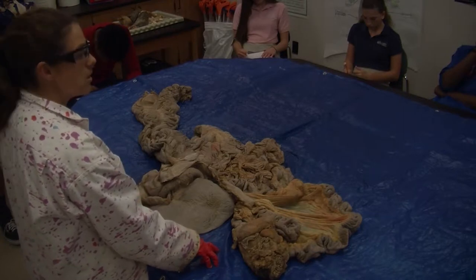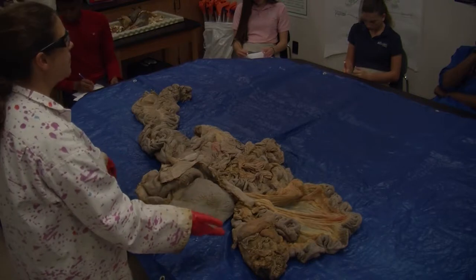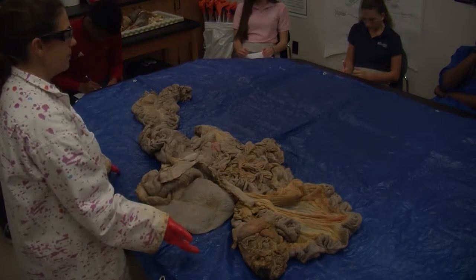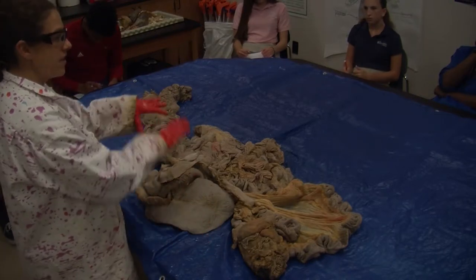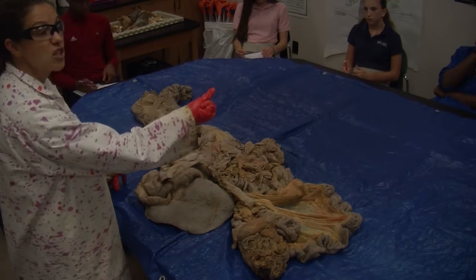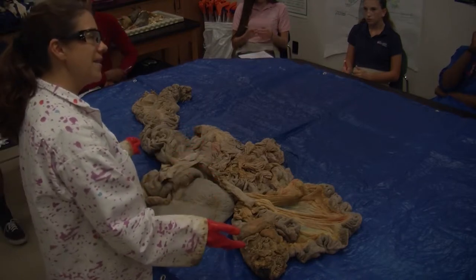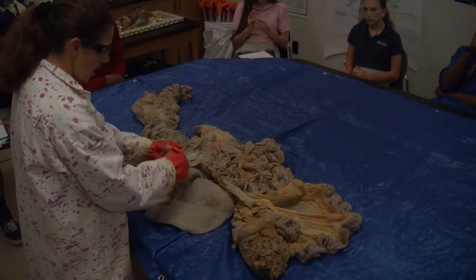So Tums in your purse is a very good idea. And there's nothing that can be done for that until you've actually delivered and then everything shifts back to normal. And then typically the lower esophageal sphincter is going to constrict and go back to normal. So the joys of pregnancy to look forward to. One of the many. All right.